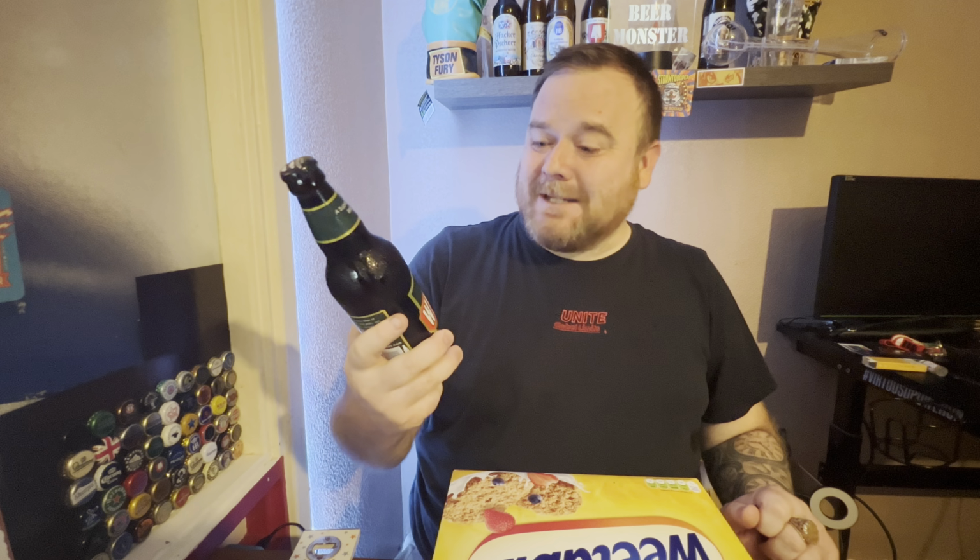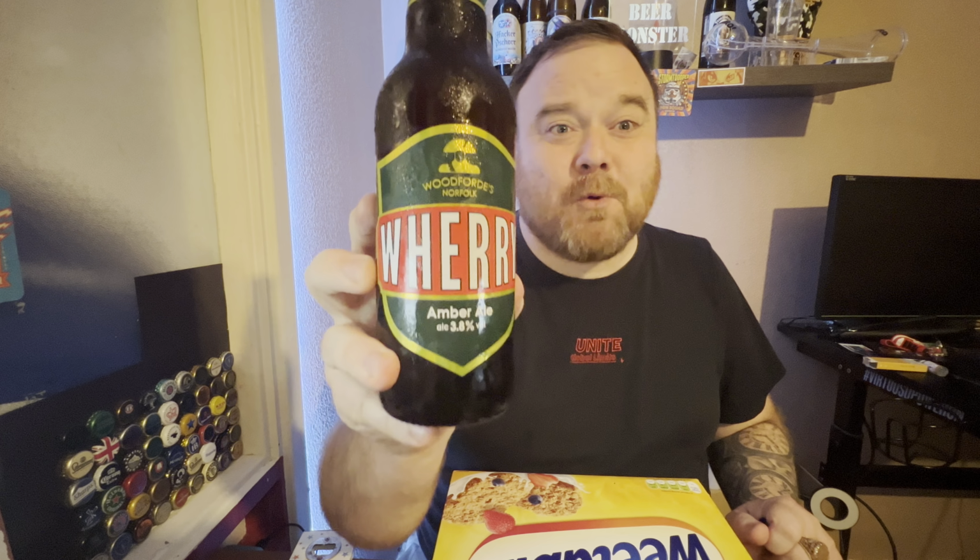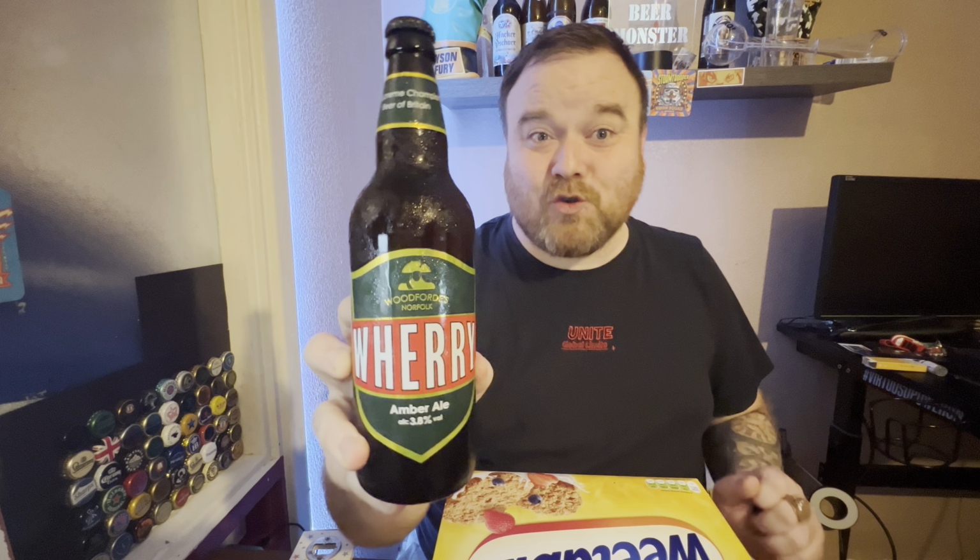It's Beer Monster o'clock. And today I will be reviewing a nice sort of English bitter style beer. Well, hopefully it's nice anyway. I've not bloody tried it yet, have I? It is by the Woodfordes Brewery, who are based in Norfolk, according to the bottle there, as you can see at the top. And it is their Wherry Amber Ale, 3.8% ABV, not the strongest, but it could be a good little sessioner. That's what I'm hoping to find. A nice session English bitter out of a bottle. Because they can be quite hard to find, the bottled versions, because they're always so much better on cask.